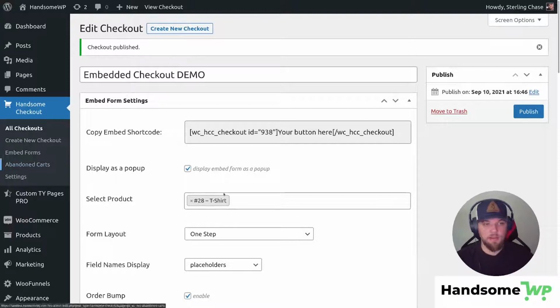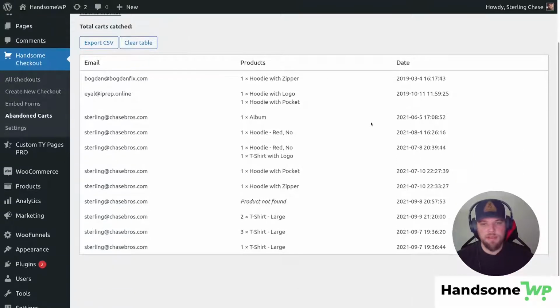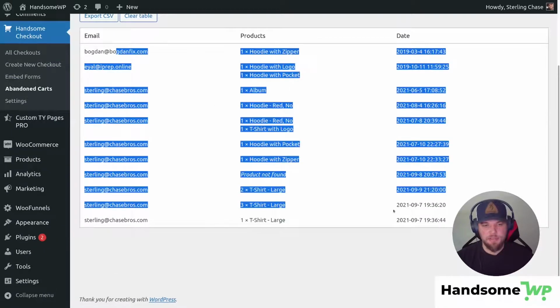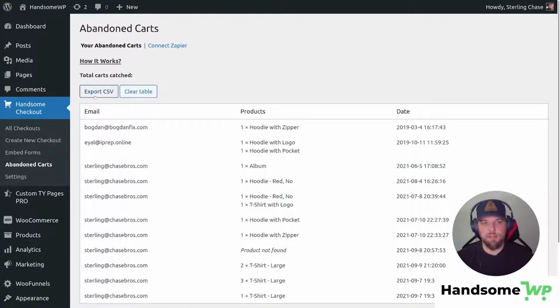And lastly, I want to talk about the abandoned cart functionality, guys. So this is really cool. Every time that somebody adds something to the cart and enters their email in, if they don't purchase within 20 minutes, we trigger a webhook to be sent. And it keeps a record of all of those here in the back end of the abandoned cart section. So you can export the CSV, import it to your email marketing software, and send out discount codes to them. Say you're running a deal for Black Friday.